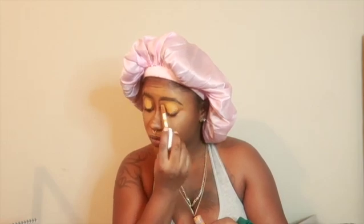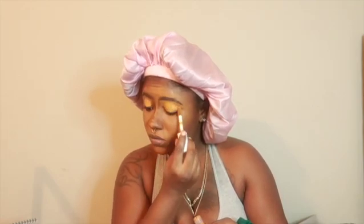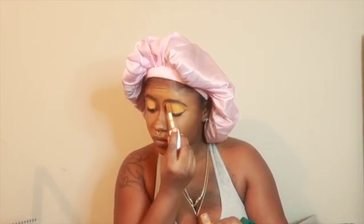But while we let that sit underneath our eye for a little bit, we're gonna go and use our concealer up top. And one thing I like about this is the applicator as well. It is so easy to use. It's almost as if it is a brush itself. You don't even need to use an extra brush to apply this when it comes to using this for your eyelids.